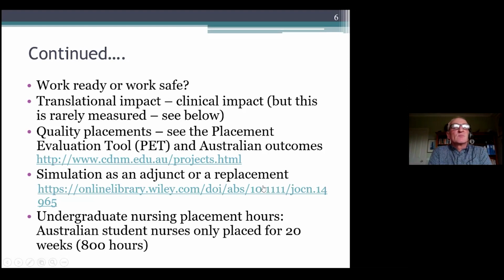The other thing to think about is the number of placement hours that students spend in clinical environments during their training. In Australia, in my view, that is very low. It's only 800 hours for nurses, or 20 weeks. In New Zealand, it's more like 1,300 hours. In the UK, I think it's about 1,100 hours. In South Africa, it's slightly higher. So across the world, Australian nursing students are placed for fewer hours than anywhere else. There are lots of issues related to that, including costs and the availability of placements. But I think we do have to think about either enhancing the quality of placements and keeping the same hours, or perhaps increasing the hours.